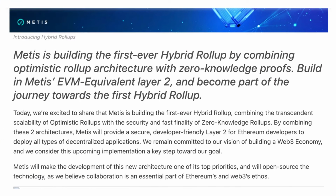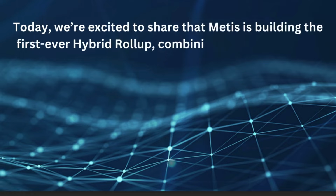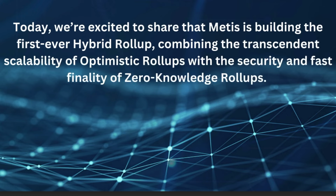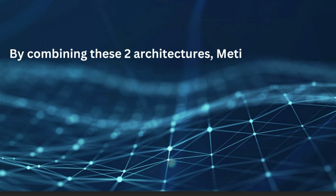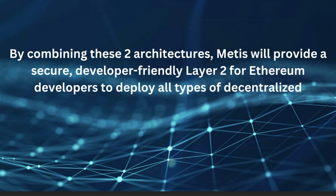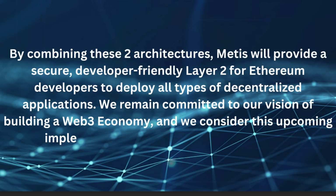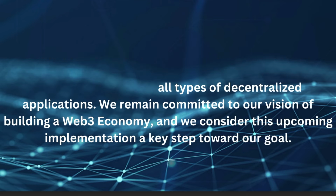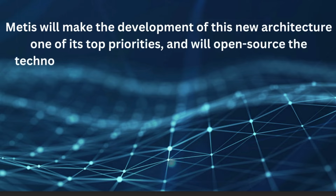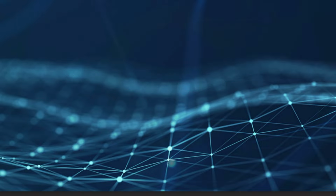Metis recently announced they are building the first hybrid rollup, saying, "Today, we're excited to share that Metis is building the first ever hybrid rollup, combining the transcendent scalability of optimistic rollups with the security and fast finality of zero-knowledge rollups. By combining these two architectures, Metis will provide a secure, developer-friendly layer 2 for Ethereum developers to deploy all types of decentralized applications. We remain committed to our vision of building a Web3 economy, and we consider this upcoming implementation a key step toward our goal. Metis will make the development of this new architecture one of its top priorities, and will open source the technology, as we believe collaboration is an essential part of Ethereum's and Web3's ethos."